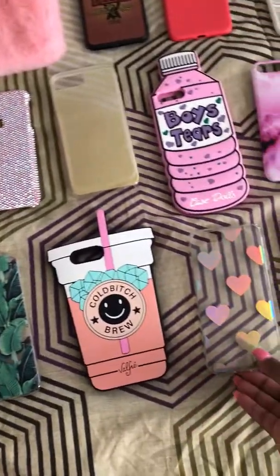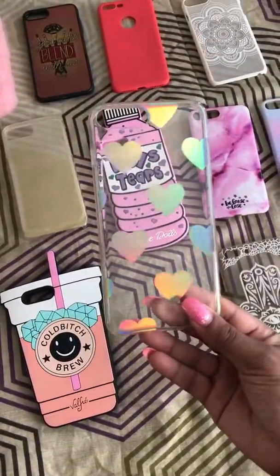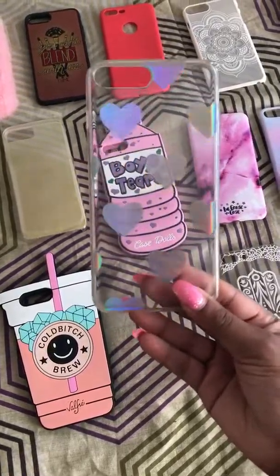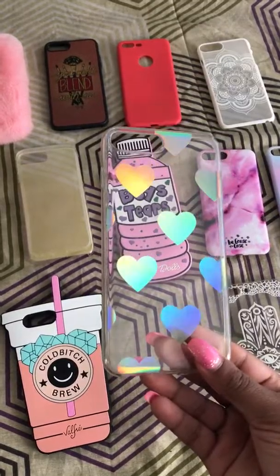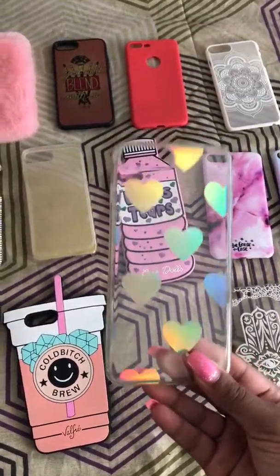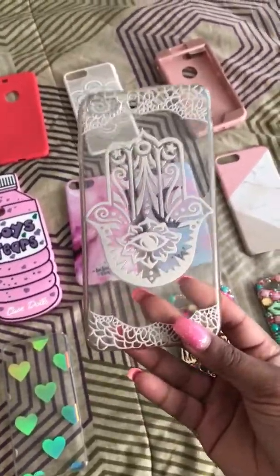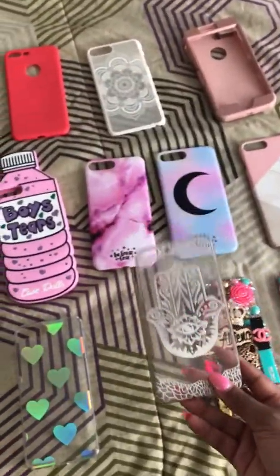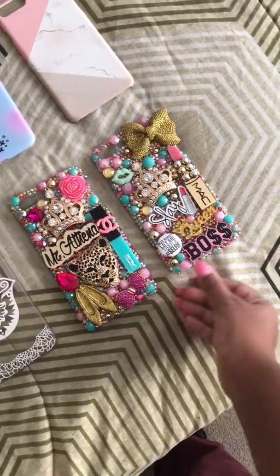And then I have this one. I believe it's from eBay. Like a scented one. I can't really pronounce it right, but you can tell the hearts are like a rainbow color, if you can see it, from the reflection. And then I have this one. This was from AliExpress.